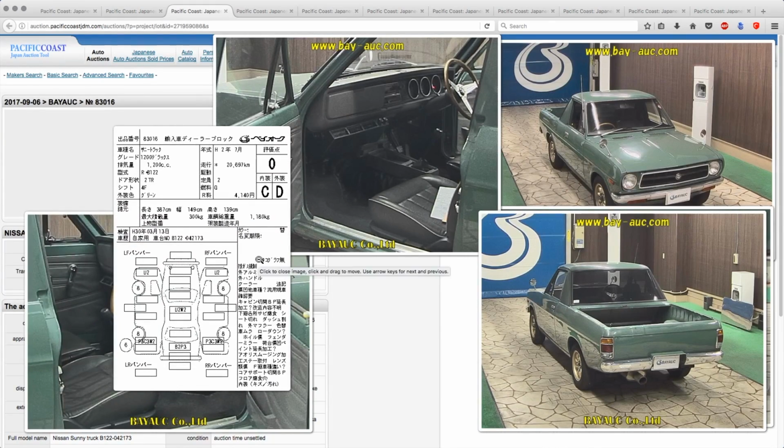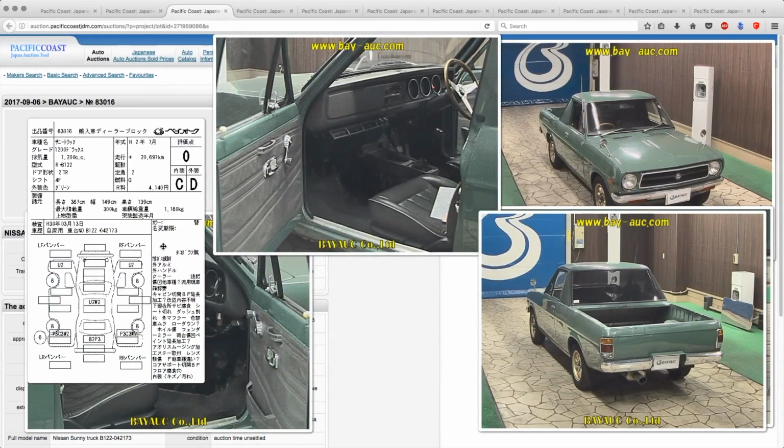Okay, here's one thing I don't like. This is from the auction BAYAUC, and they don't separate their sales points from their notes. And the Japanese is typed in a weird way where they can split a word in the middle if it continues on to the next line, so it makes it difficult to read these. And because I don't want to have too much annoyance in my life at the moment, I'm not going to go over everything.